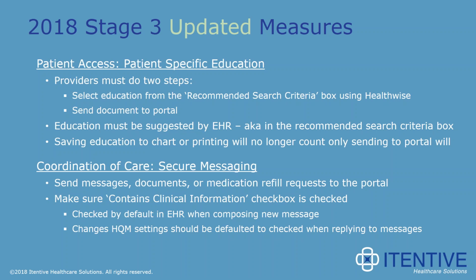So again, this is only for stage 3, but this patient-specific education, providers must now do 2 steps. They must select education from the recommended search criteria box using HealthWise, and then also send the document to the portal. So the big thing here is education has to be suggested by the EHR. So that's why it needs to be selected in that recommended search criteria box. And then saving the education to the chart or printing it's no longer going to count. It will only count or increment your numerator if you actually send that education to the portal.